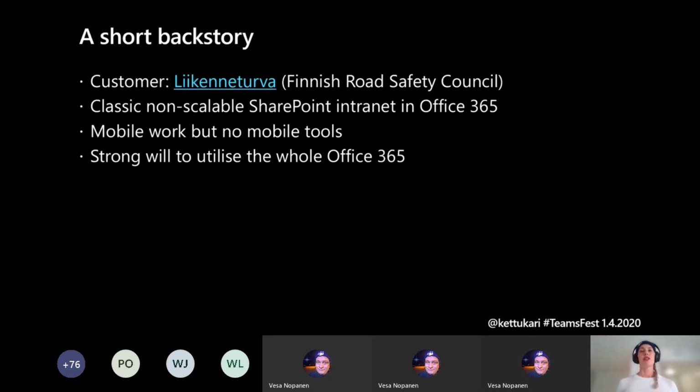And as I showed you in the picture, they had a classic SharePoint Intranet site done in Office 365. But it was done pretty much right away when Office 365 first came out. So it wasn't modern, it was classic, it didn't work on mobile. And of course, the funny thing is that the Road Safety Council move a lot at their work, but they didn't have any mobile tools they could use. So they asked, we sat down, they asked, we want a new Intranet. Can you please do us a modern SharePoint Intranet in Office 365?